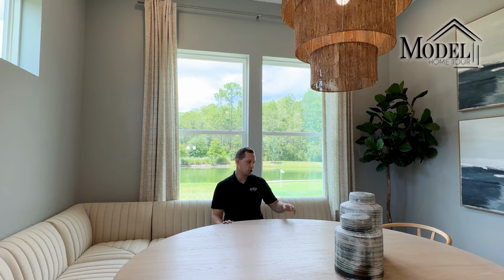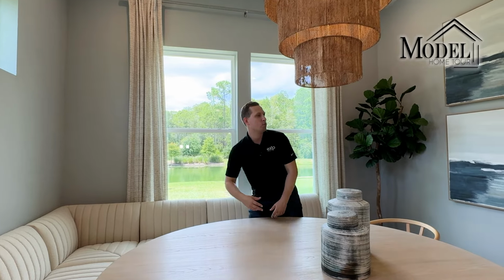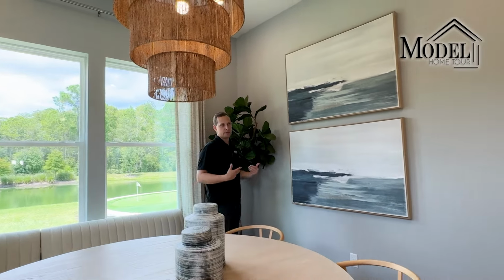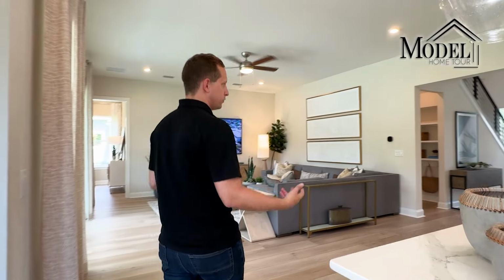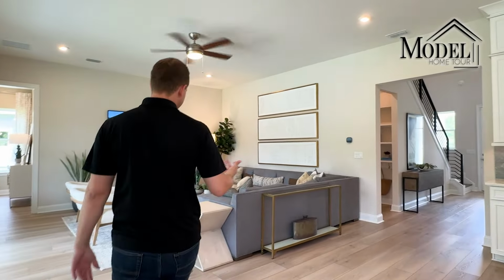You could easily put 8, if not more people at this table between the chairs and this nice couch that they put in. So it's a really good sized space that honestly the furniture almost kind of makes it feel small, maybe in the video, but it's definitely a very large space that you could do different kinds of tables with and have plenty of room for family and friends.